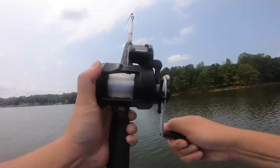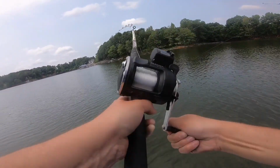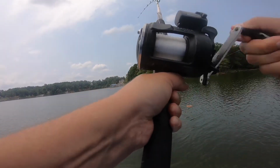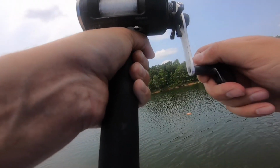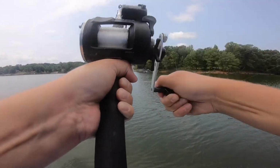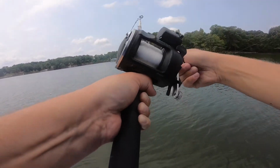Staying down. Keep turning that clicker on. It feels like a big one. Feels bigger than the other. I don't know. I can't tell. Still a good one.